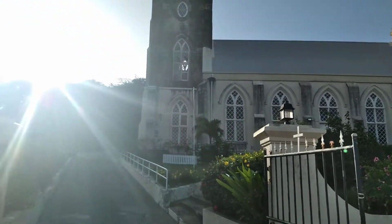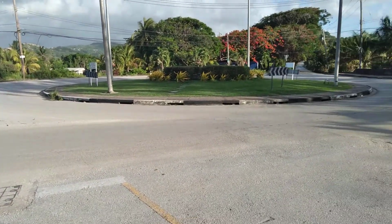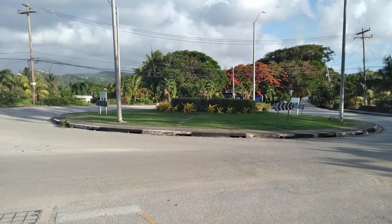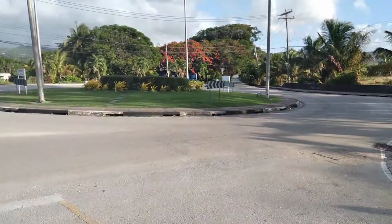Church. Once again, this is the flattest part of the parish. I'm not up in the hills this evening, but I will take you guys up in the hills and show you the beauty of Barbados from the hills of St. Andrews. Thanks again for watching and have a blessed evening.